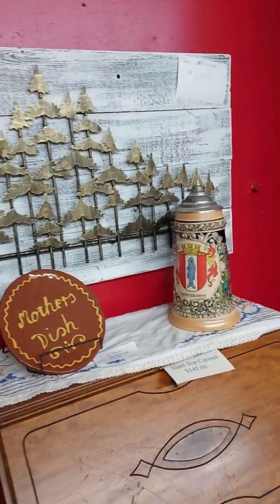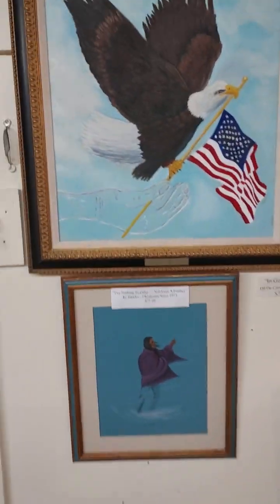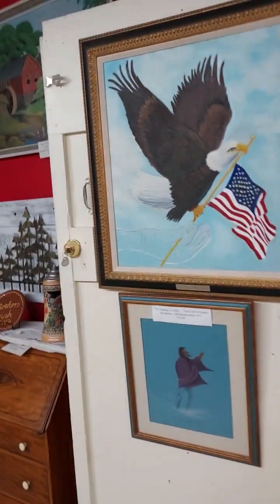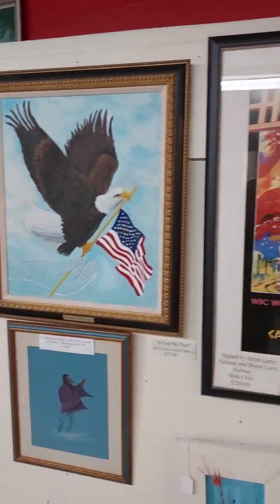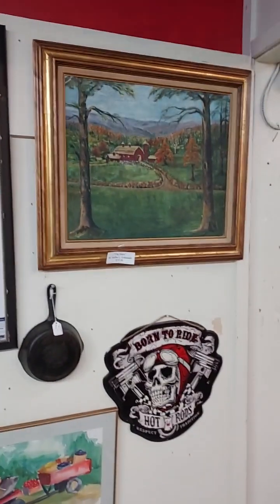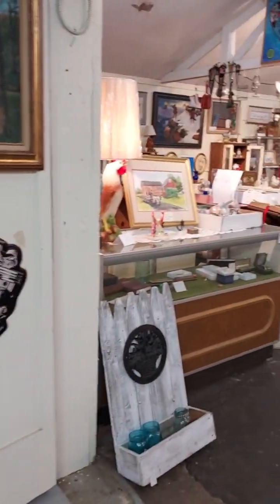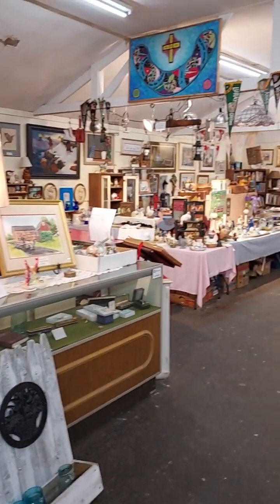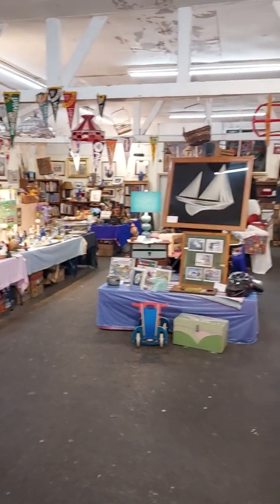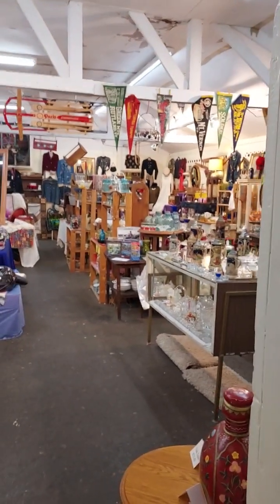And I'll go over here and show you some of the other steins. This is our door to the main building too. And I'd shown some of the things the other day. I'll come back to this because someone had asked me to go a little slower so they could see some of the art. But this is what you'll see from the entrance to our shop from the other side before I'd shown the rear entrance.